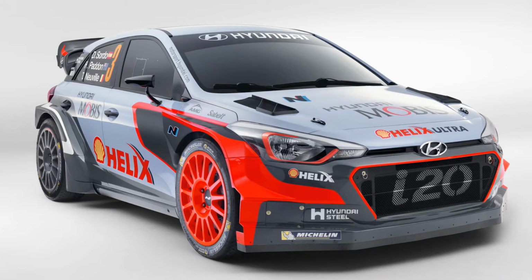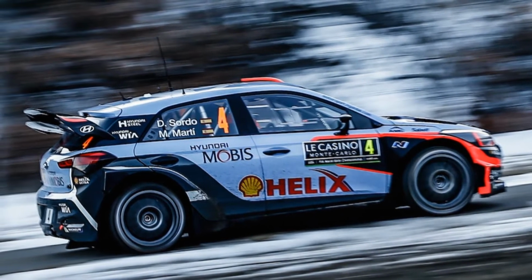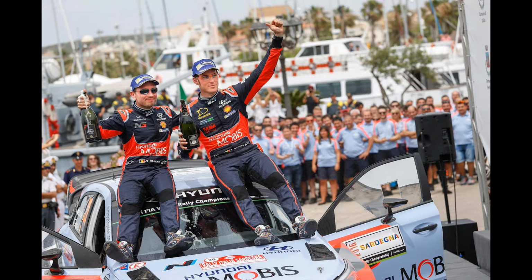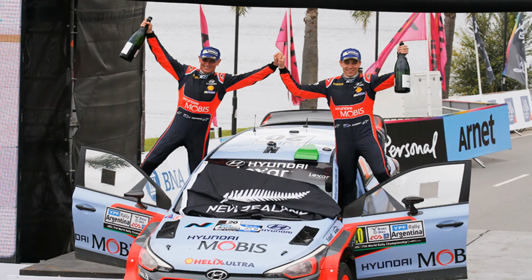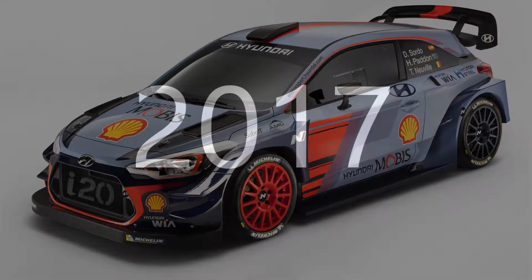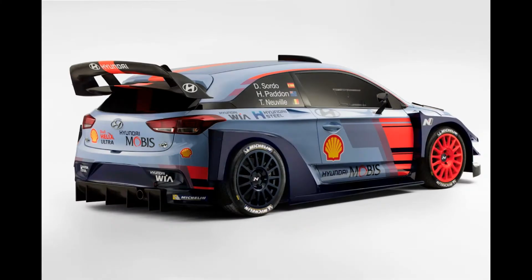HYUNDAI replaced the 3-door i20 with the re-homologated 5-door. And this new rally spec produced solid results, including 2 victories. Neuville claimed the first of these in Italy, while Paddon won the Rally Argentina. At the end of the season, Neuville finished runner-up to the Volkswagen Polo of Sebastian Ogier. And so, with the regulation changes for 2017, HYUNDAI decided to change their 5-door i20 for the i20 Coupe. That is the rally machine that our model for today is based on.